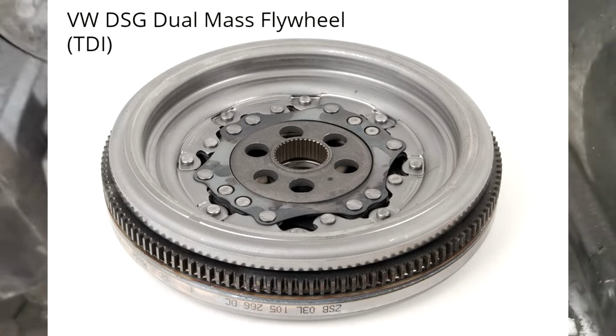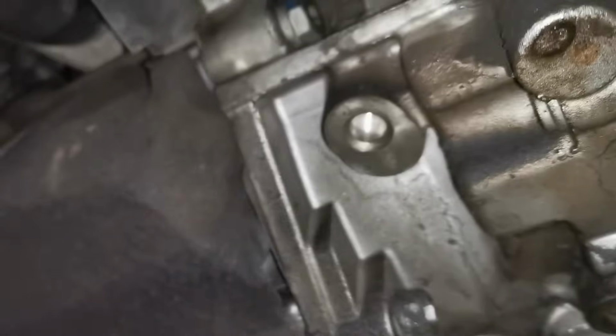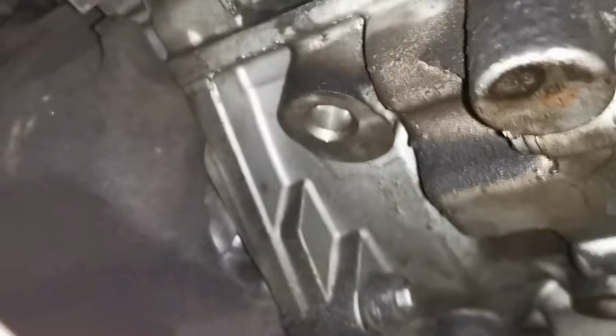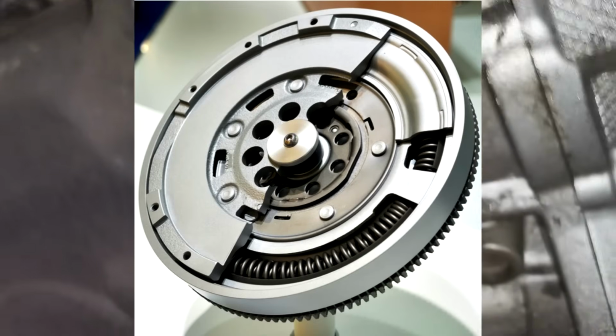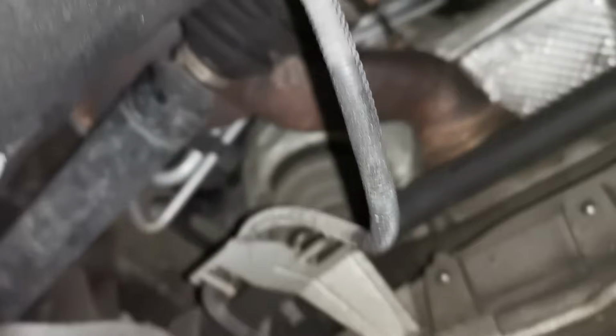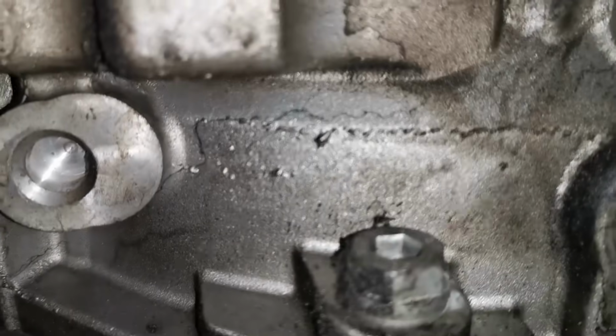Now the item that has failed on this is the dual mass flywheel. Yes, this automatic transmission DSG has a dual mass flywheel in it. It can be very confusing to mechanics or technicians that have not worked on Volkswagens as to how a dual mass flywheel can end up in one of these. It is the design of it, and it is one of those reasons why I always, when I'm talking to apprentices, talking to other mechanics, talking about the motor trade in general, say never assume.